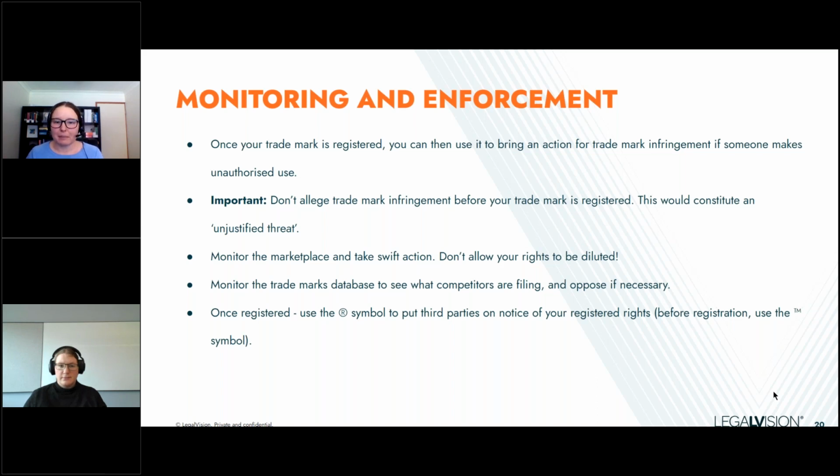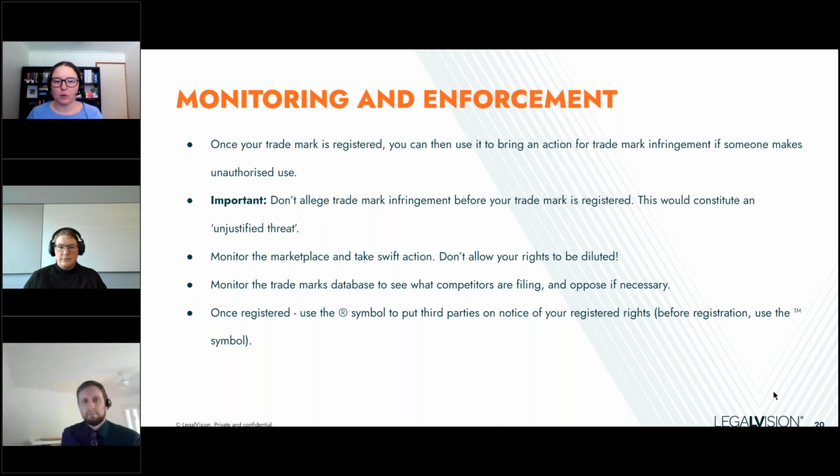You should keep an eye on the marketplace and the activities of competitors. And if you become aware of any instances of consumer confusion, you should investigate. If someone is making unauthorized use of your trademark, you should take swift action. Don't become complacent and don't allow unauthorized use to go unchallenged, because this can dilute your rights and also make it more difficult to enforce your rights against that third party down the track if, say, they've been using it for a few years.